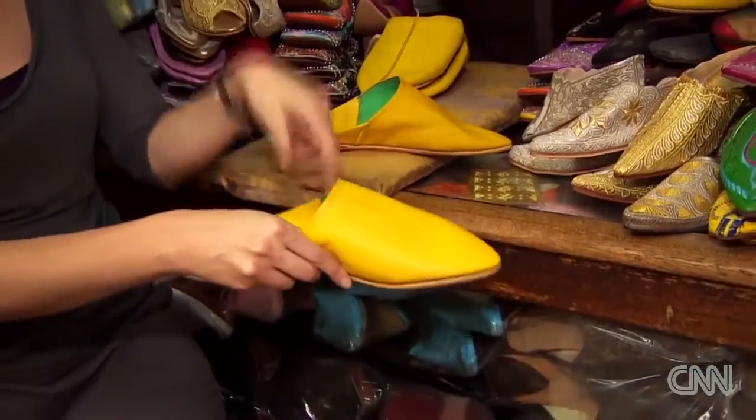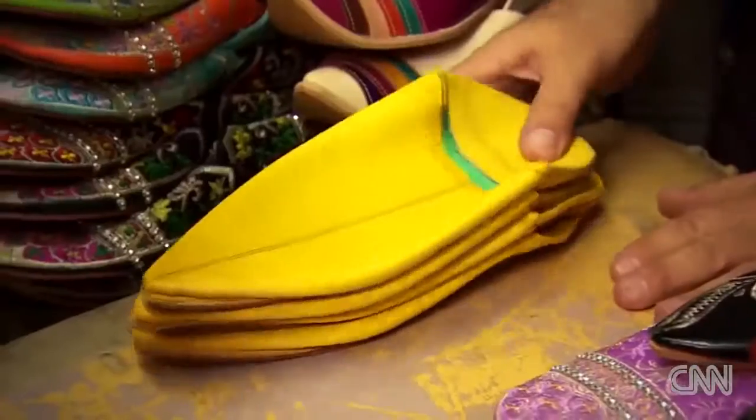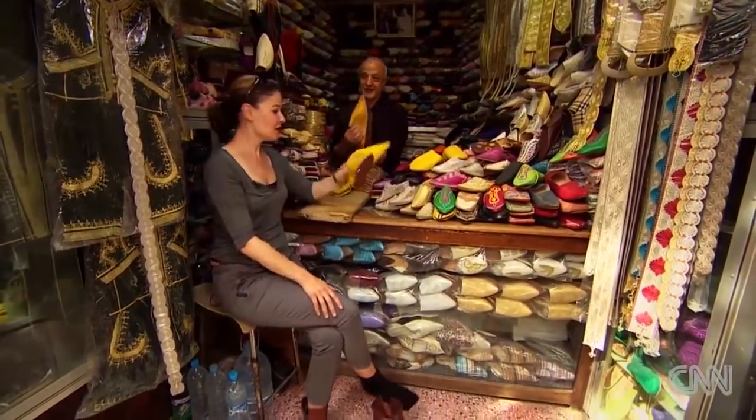The perfect opportunity to do a spot of shopping. I kind of like these, actually. Et ça, c'est combien? But the babouche isn't just about fashion. It is a tradition here and an emblem of Morocco's oldest city.